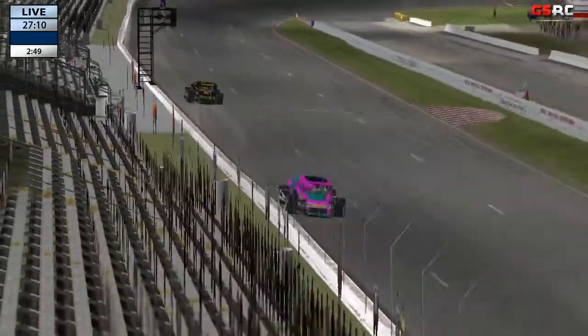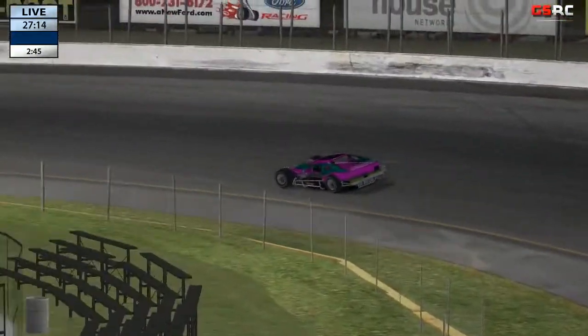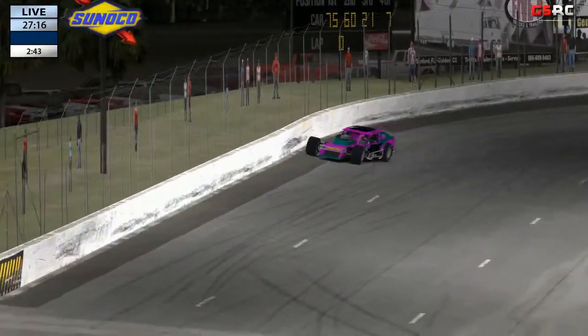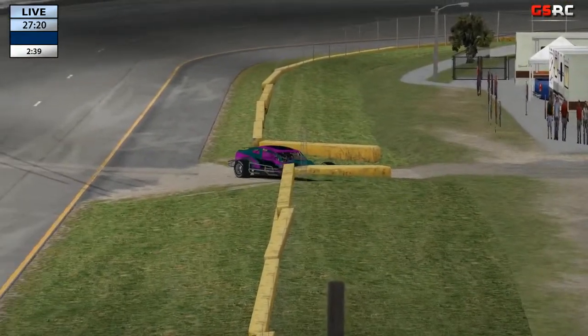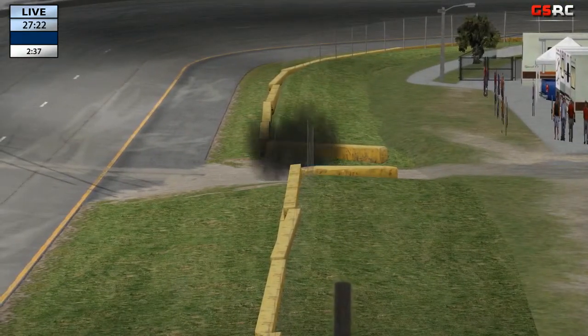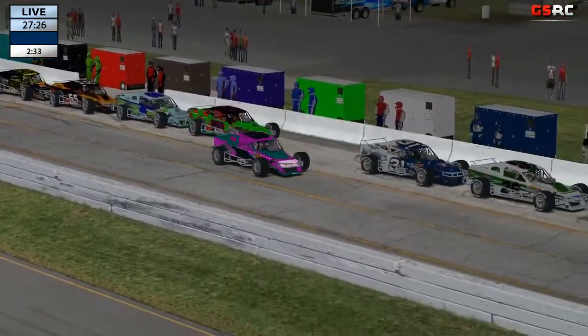A couple points we have to go over here before they start rolling out for the pace lap. Sean, first thing we want to talk about is this series has a rule: no tire change. 75 laps on one set of tires. Yeah, and if you do go in and that car does go up on the jack, you lose all points for the event.